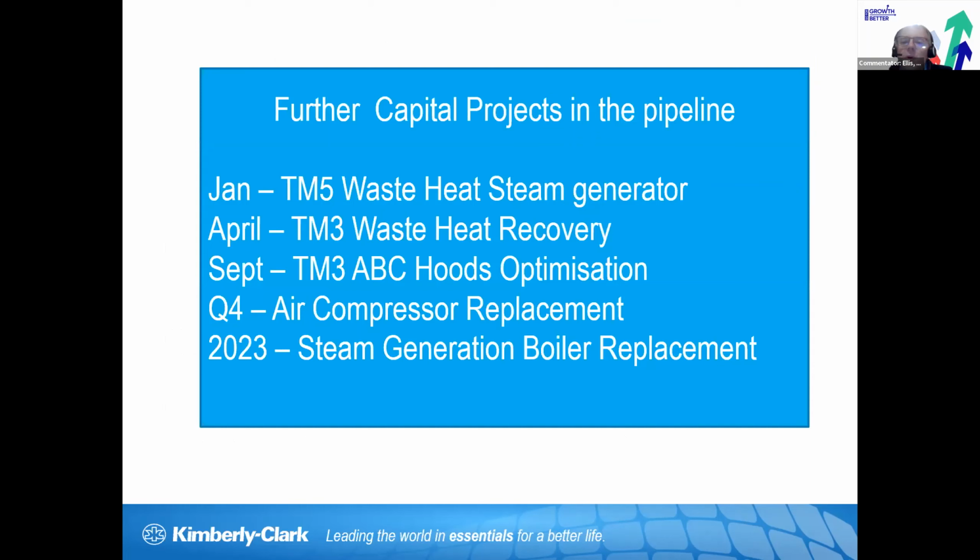Other projects that we've got in the pipeline, just to give you a flavour that we're not going to stand still: as of today, we're commissioning our new waste heat steam generator on the new tissue machine. That means the waste heat from our hood systems will come back round, and we'll use that for generating steam, therefore taking our gas usage down from our boilers. We've got a waste heat recovery system in our old machine, which was put in in the year 2000, and that needs upgrading for efficiency. So we've got a significant investment in that in April.